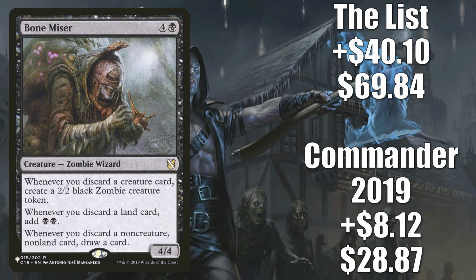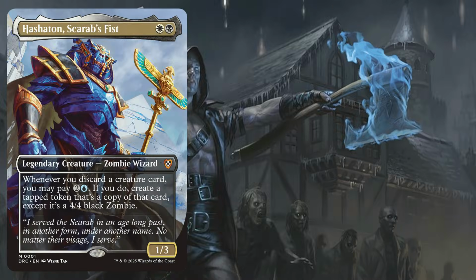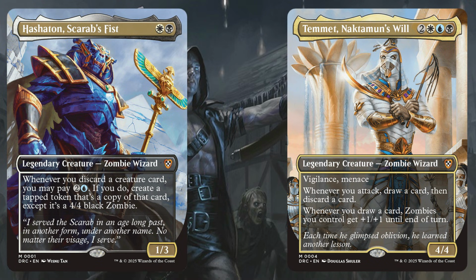This card though does see a little Commander play in a few builds. A couple of the more popular ones include Sauron the Dark Lord and Winter Misanthropic Guide. I actually included this card in our Commander deck tech around the Gitrog monster a few weeks ago. Now, however, this is spiking because of the Aether Drift Eternal Might Commander deck. Many players are grabbing this as an upgrade for that build, and that's why the card is spiking. I'm also seeing this in fresh deck lists around Hashitan Scarab's Fist and Temet Nakataman's Will from there. However, be careful, Bone Miser is getting reprinted as a special guest in Aether Drift. Special guest cards are not easy pulls necessarily, but regardless, more copies of Bone Miser are on the way.